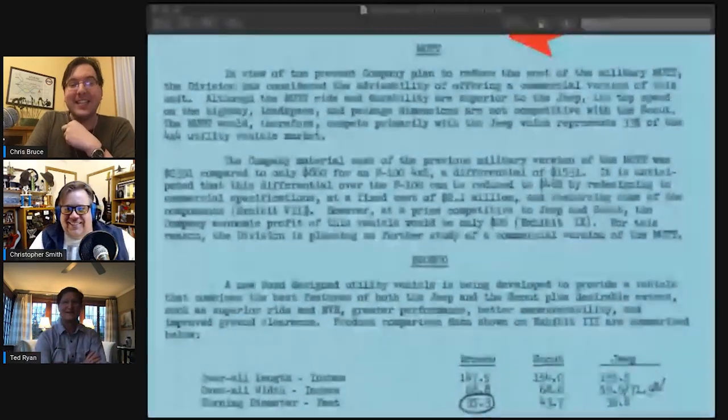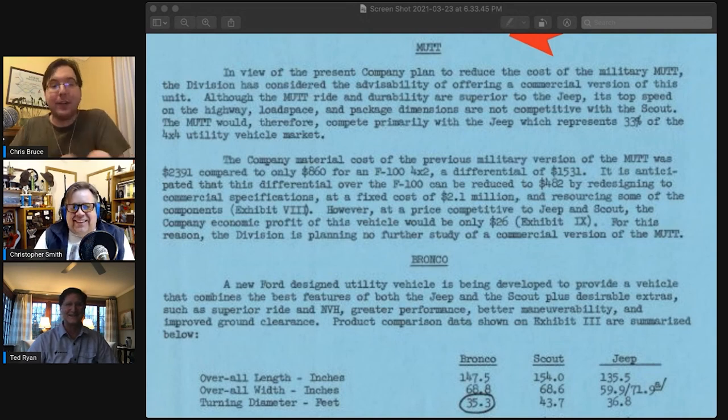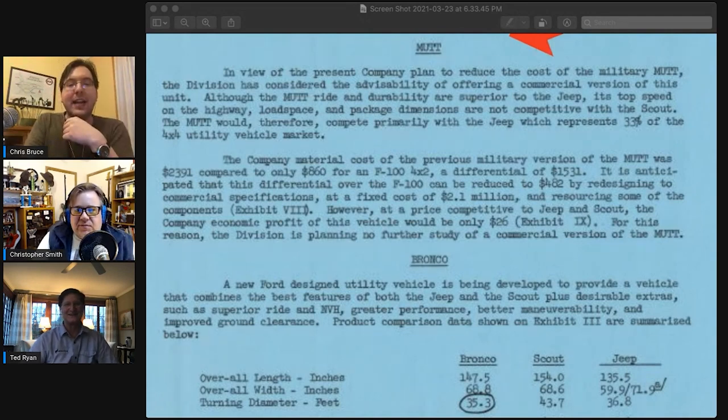And what it says, and if you don't mind me interrupting, is that the Mutt had a unit cost of $2,391 at the time. An F100 4x2 had a unit cost of $860, which is just a shocking difference. And they do say that with some changes they think they can get the difference down to 482, but still, Ford only thought they could make $26 per unit on a consumer version of the Mutt.